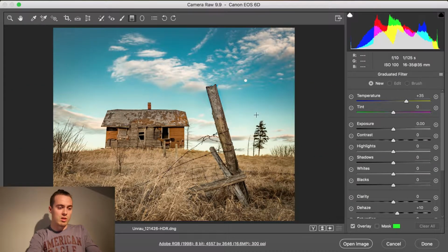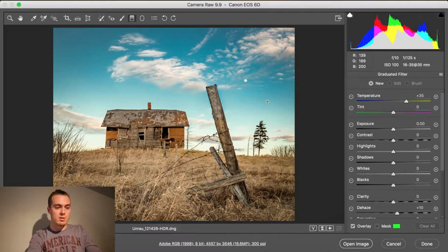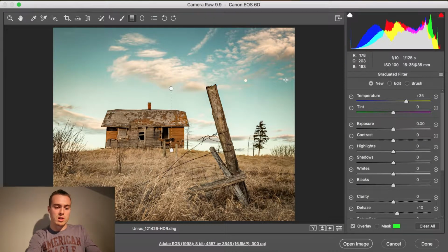But moving on to the next part, I also included a gradient filter to bring out some of the orange on the clouds again. Or no, I didn't do it to bring out the orange. I did it to match the tone, or get the tones of the sky that I wanted. So I'll clear all that, and so you can see how blue it is. And that's actually where a lot of the color from the sky comes from, is this filter.